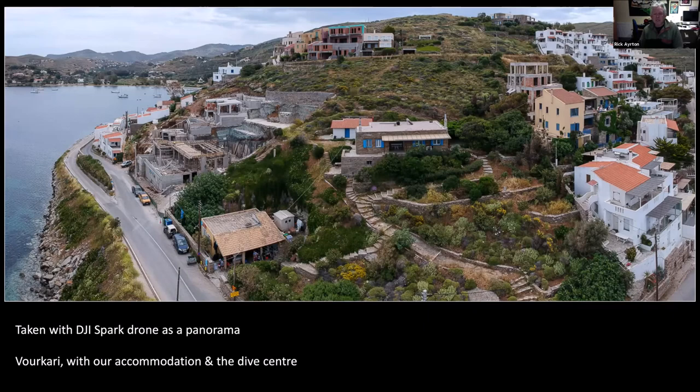This is the dive center. So we could walk down. It was easy to get to the dive center. The building site next door might well be a hotel now, I don't know. But our dive boats were moored just along here, and all the local Vukari restaurants were there as well, which was fantastic. And I think sort of recording the trip, it's nice to see some topside shots as well.